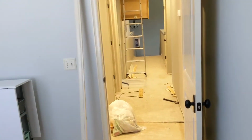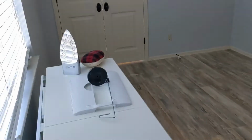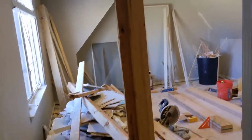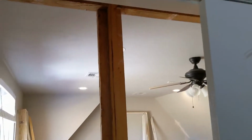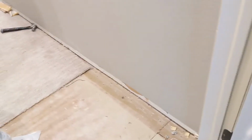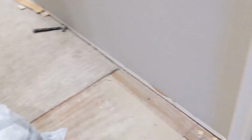Whew, I'm a bit out of breath because I have been moving stuff out. There's the mess in the hallway. So I just have this little bit left. This is what's happening over here. Spent the morning pulling up these baseboards and tack strip because wood floor's coming in the entire hallway and sewing space.